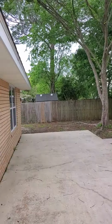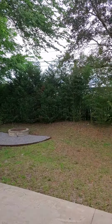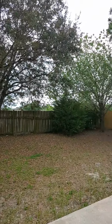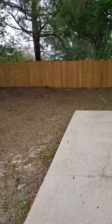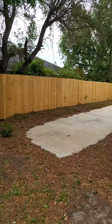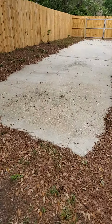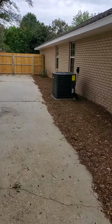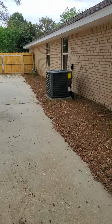We have a pretty good sized backyard. It's a huge back patio. And they don't have a lot of landscaping and stuff, and that would definitely help. Here's that side area. Now I'm sure this car pad is actually a lot wider than it looks, so I'm sure it's covered up a lot by the pine straw and such.